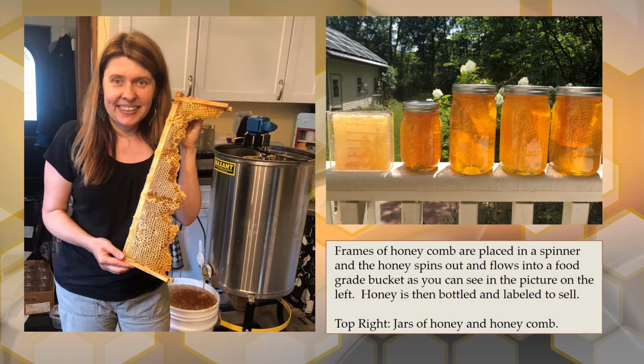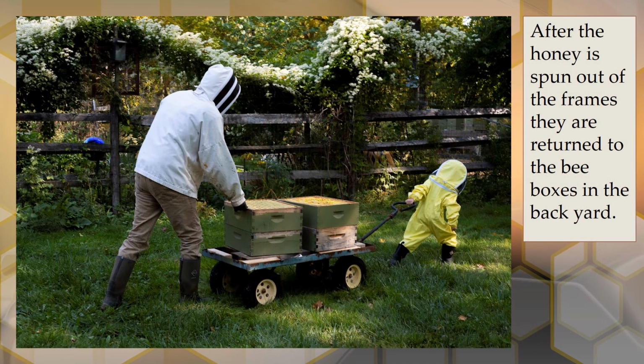Frames of honeycomb are placed in a spinner, and the honey spins out and flows into a food-grade bucket, as you can see in the picture on the left. Honey is then bottled and labeled to sell. On the top right is a picture of jars of honey and honeycomb, ready to sell. After the honey is spun out of the frames, they are returned to the bee boxes in the backyard.